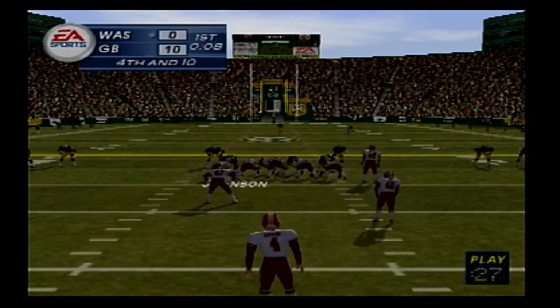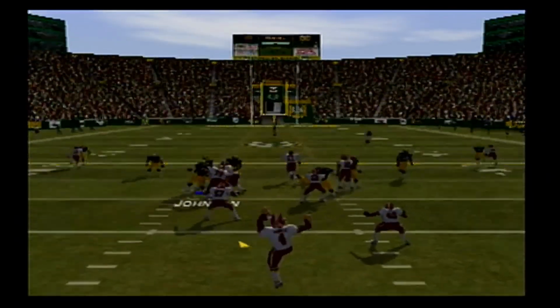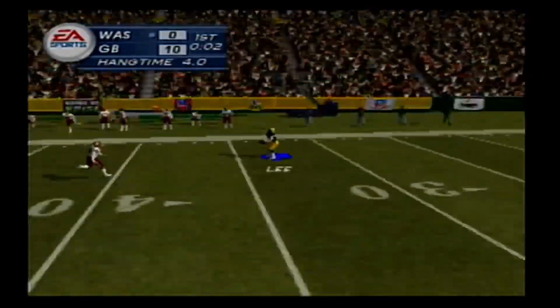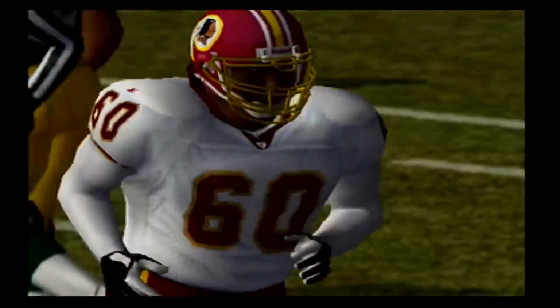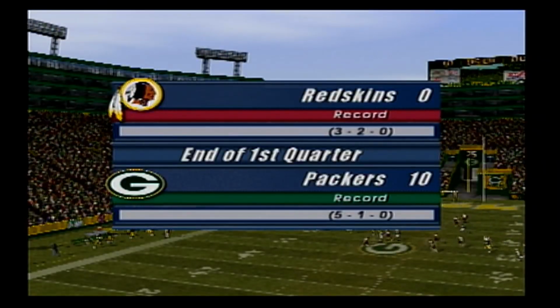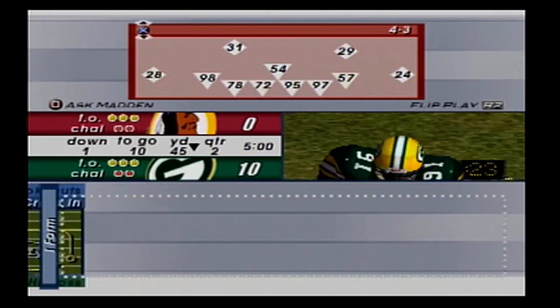Ball on their own 23. Barker is just about ready to punt this one away. Number 82 will be looking for some good blocking on the run back. They turned their last possession into 3 points. Let's see what they do with the ball this time around. The teams have switched sides, and we'll start in the second quarter.